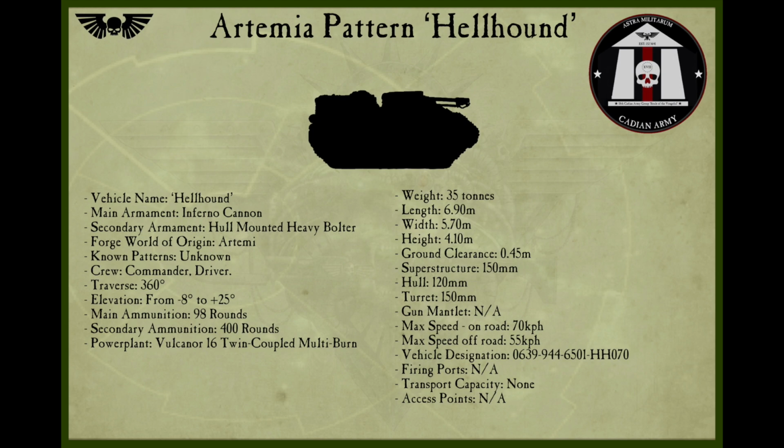The Artemia pattern. The Artemia pattern differs in 2 key ways. It has a remotely operated turret, reducing the number of crew to 2, and the cargo space is replaced with a much larger capacity fuel cell. This fuel cell is by necessity very heavily armoured.